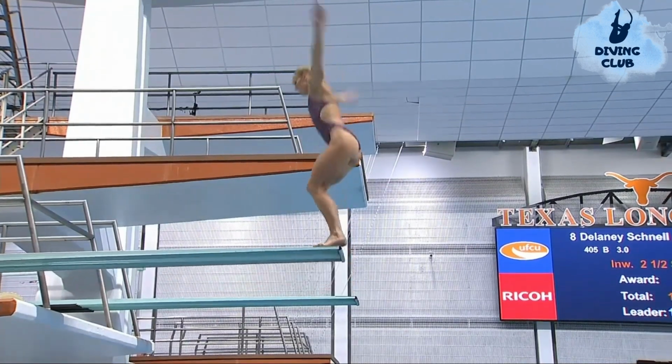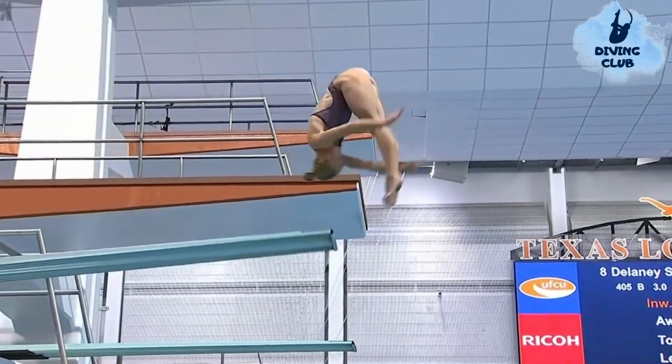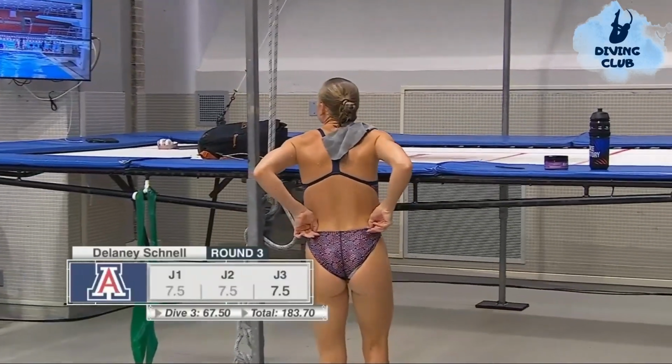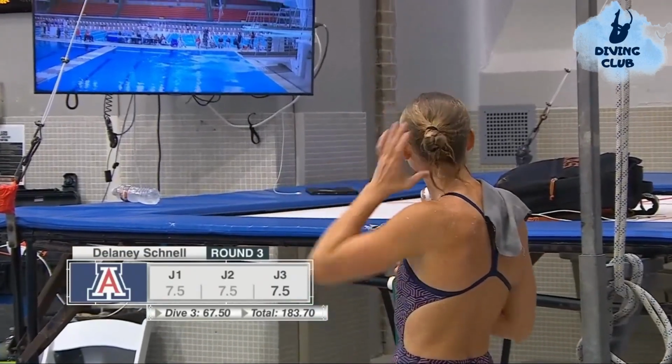To heat up Pelicani O'Neill. 1-2. Familiar with from Delaney Schnell. Beautiful pike position. Look at her chest and her stomach flat against her. If she lands straight in the water and perfectly vertical, it's really hard to beat her rib. Back in business.